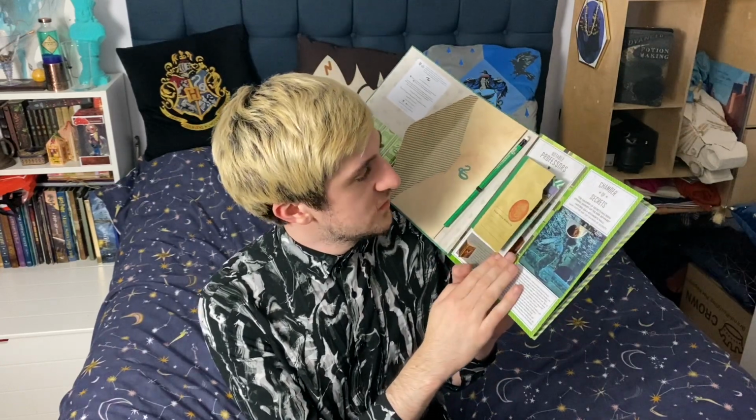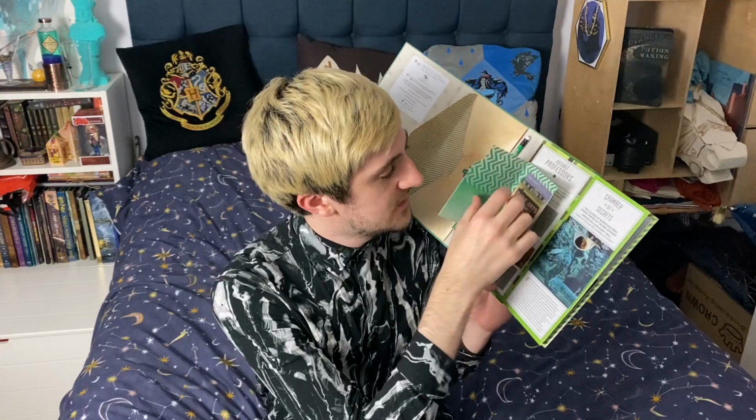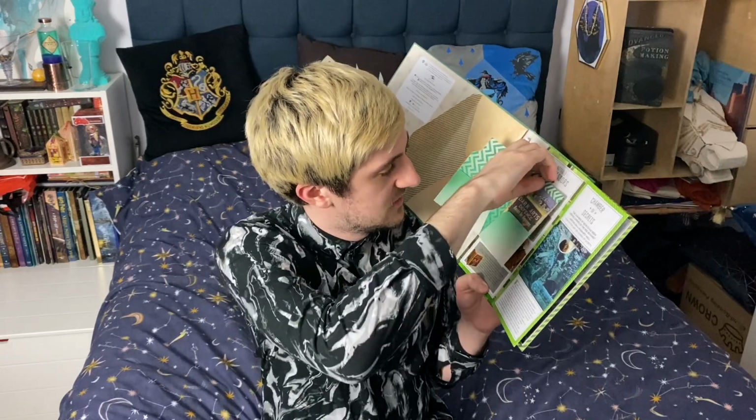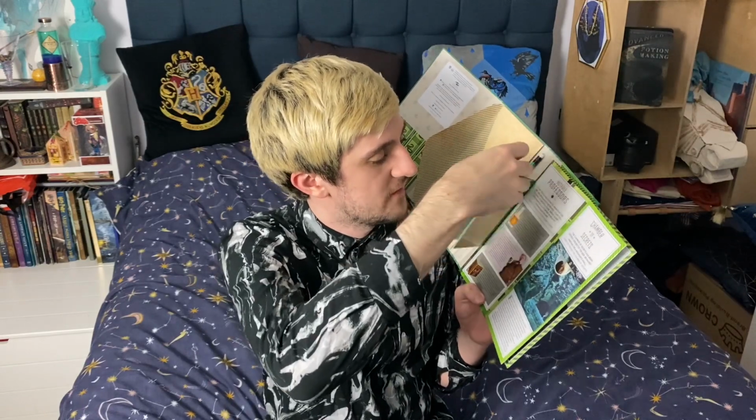And then going forward, we've got this little booklet holder again, and inside we've got some more books from the Wizarding World. And again, these you can all doodle in, draw in, or just keep them as they are. So of course we've got Dark Arts Defense, basic for beginners. What a waste of time.